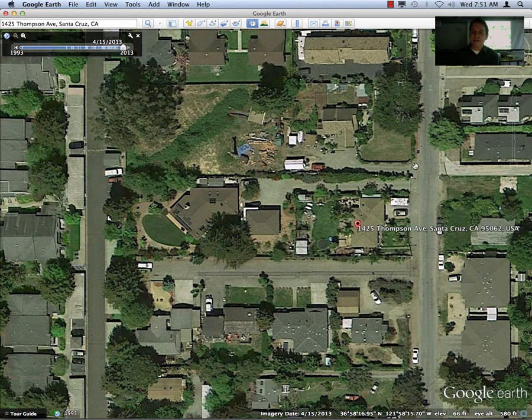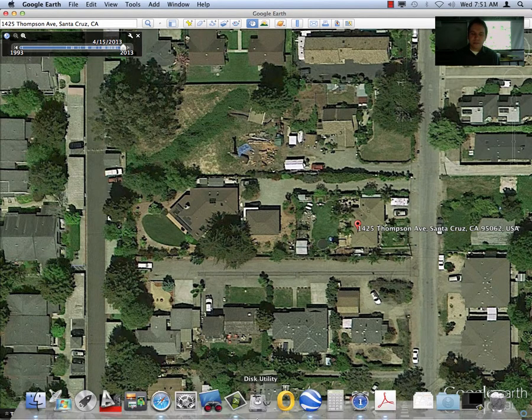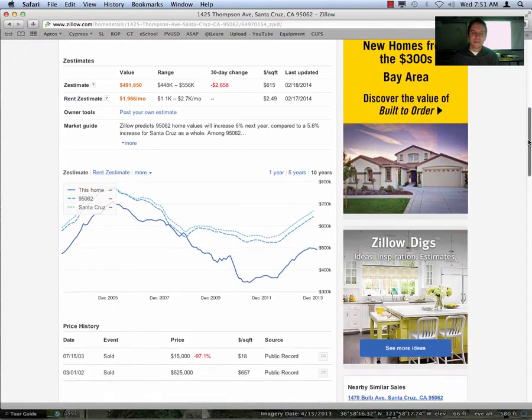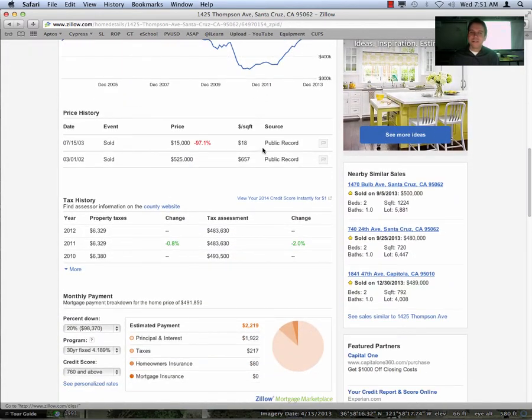This is a lot at 1425 Thompson Avenue, kind of near the Capitola Mall. And I purchased it in, I think, 2002. At the time, it just had this house here on the front, and it had a big vacant lot in the back, kind of like the one right above it here. So I'll take you to another website called Zillow.com, which I think we'll be using tomorrow quite a bit. But here is the address, 1425 Thompson Avenue, and this is all what they call public record, so no privacy issues here sharing this with you.